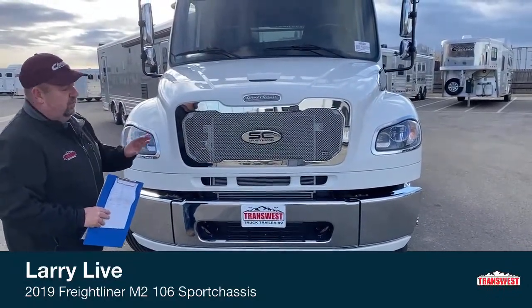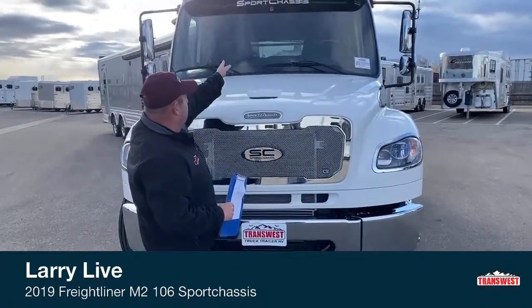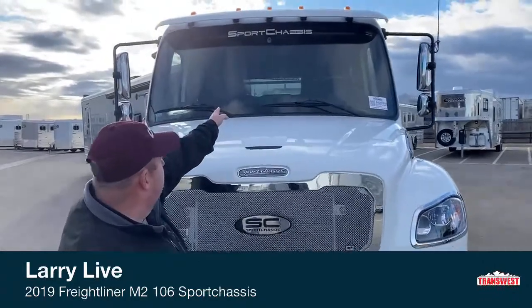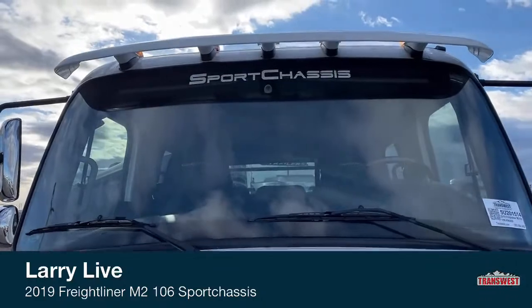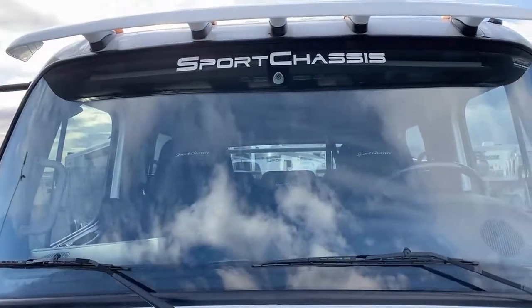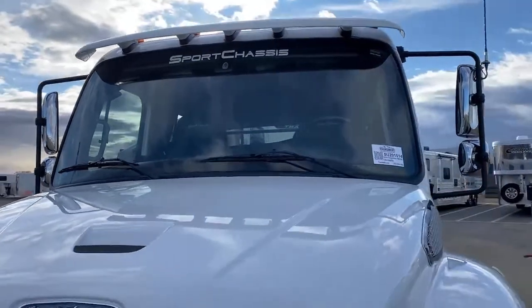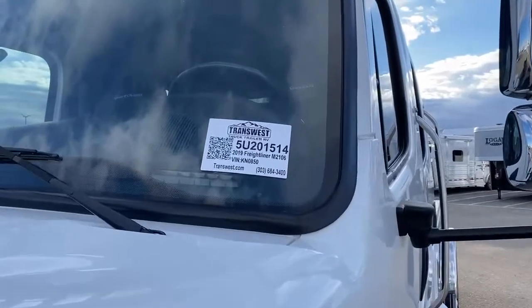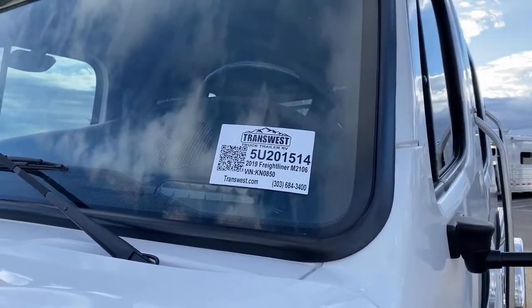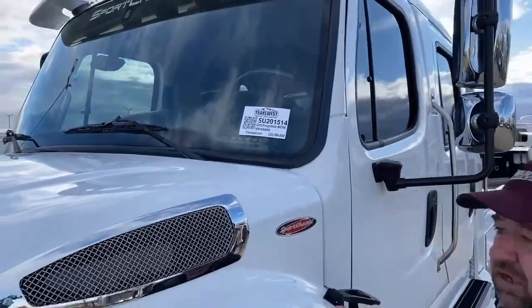One thing that's kind of unique and different about this truck is it comes with lane departure. If we look right below the Sports Chassis label up there, we'll see the camera for that lane departure. This is stock number 5U201514.